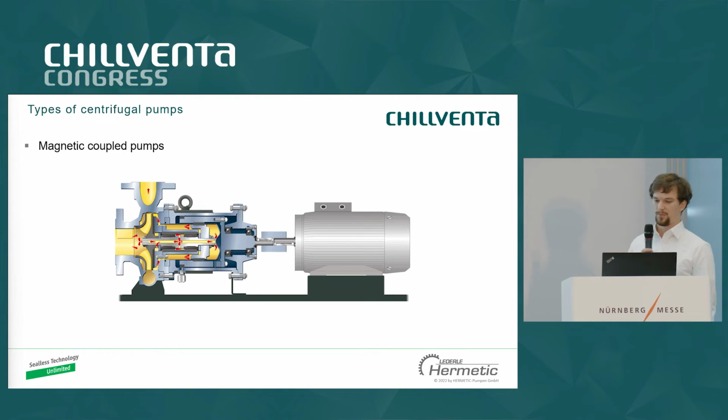Second, the magnetic coupled pumps. As an alternative, on the right side, you can see the motor unit coupled with the hydraulic system. The hydraulic system is separated into two different parts. The primary, which is connected to the motor shaft directly, and it's turning same direction, same speed as the motor itself. And it's separated with permanent magnets. You have the secondary part with the impeller in front, and also here you have the same direction of rotation.